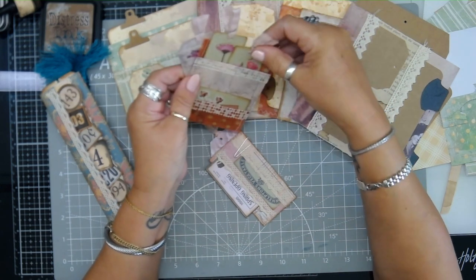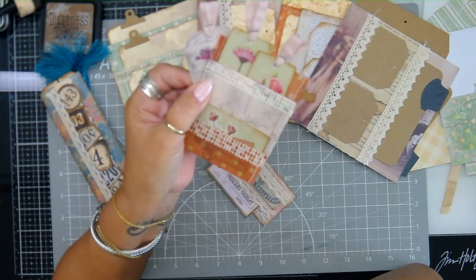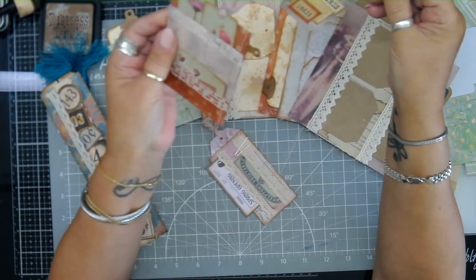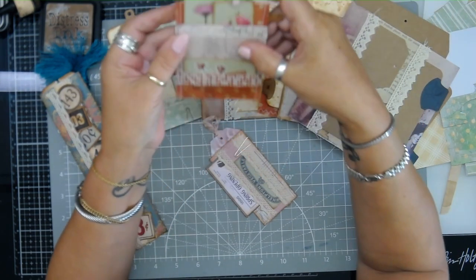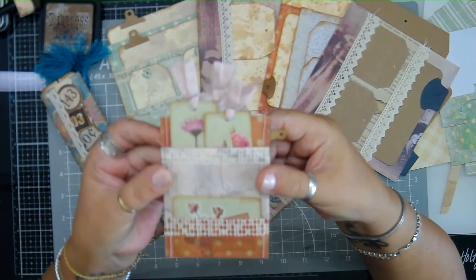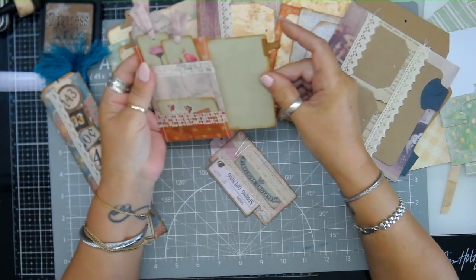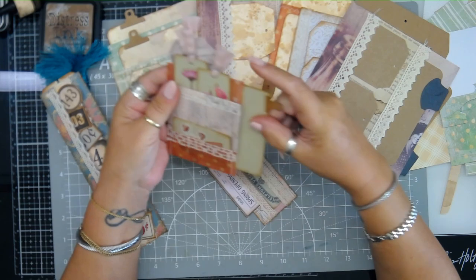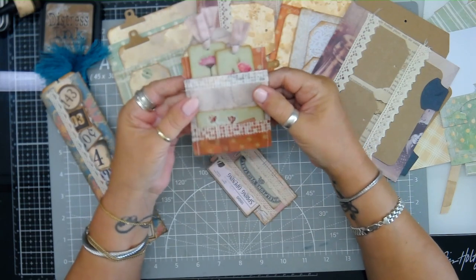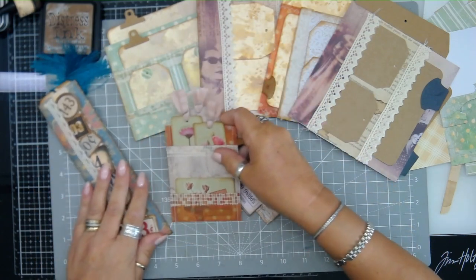I like to keep one a little bit out, just so that you've got a dimension, because it's a small piece, you've got a dimensional bit there. And then this one goes in the back there and creates that. Okay, and then you've got a pocket here which brings this little journaling card out. I love the way that's come out. I think it's really cute. So I like that one as well.